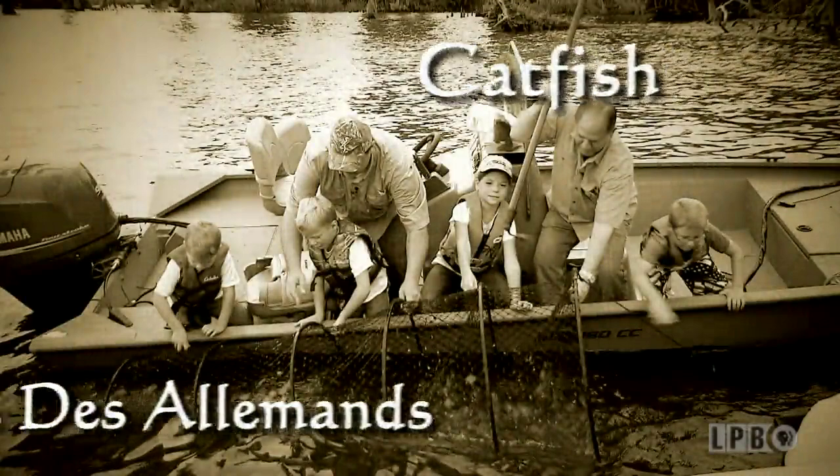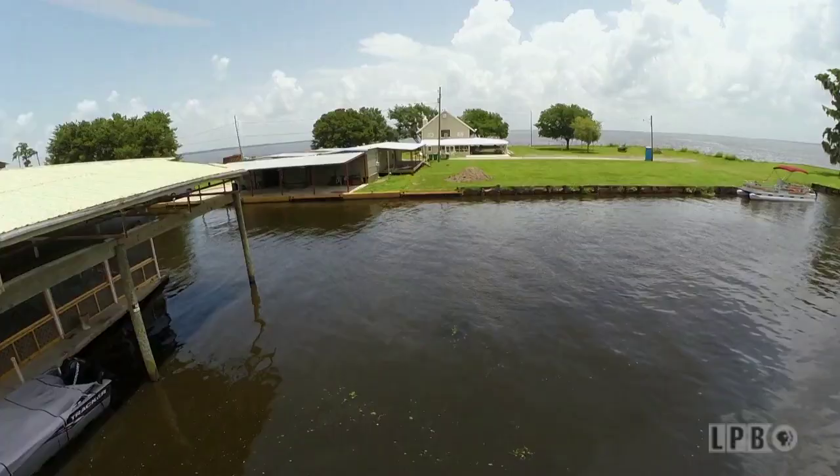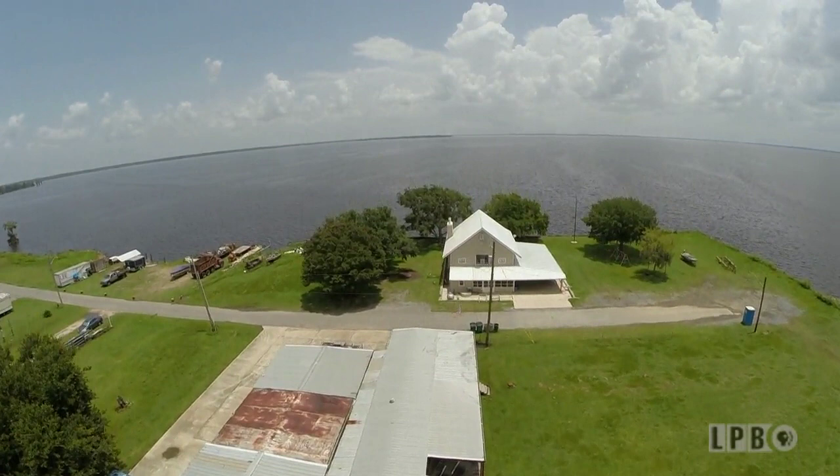We're here on Lake Des Allemands, where catfish is the prize catch of the day. This 12,000-acre Lake of the Germans is just 25 miles west of New Orleans. It's named for the German settlers like my ancestors, the Folses, the Wagaspacks, and Zarangs, who inhabited this region of the Mississippi Delta in the early 1700s. The lake is full of eating-sized catfish despite its average depth of only 5 feet.